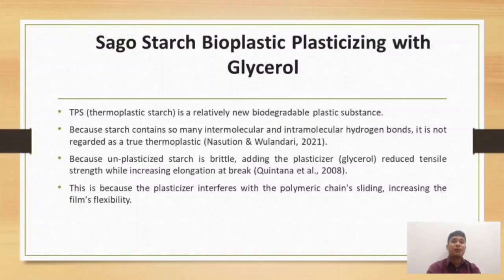Sago starch based bioplastic plasticized with glycerol. According to Nazri and Worldary 2021, because starch contains so many intermolecular and intramolecular hydrogen bonds, it is not regarded as a true thermoplastic. To support this, another citation, Quintana 2008, says unplasticized starch is brittle. Adding the plasticizer, which is glycerol, will reduce tensile strength while increasing elongation at break. This is because the plasticizer interferes with the polymer chain sliding, increasing the flexibility.